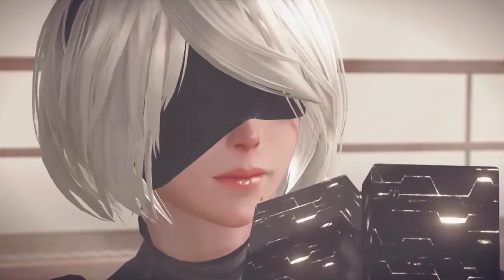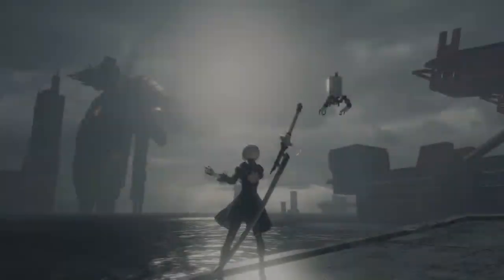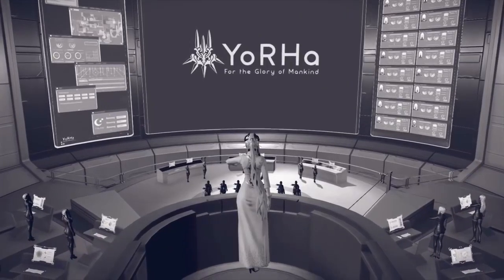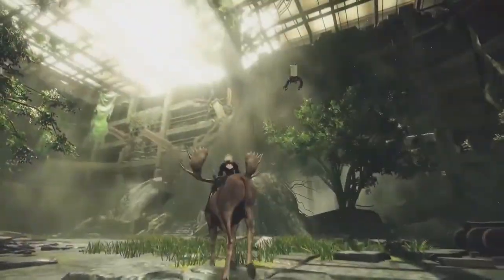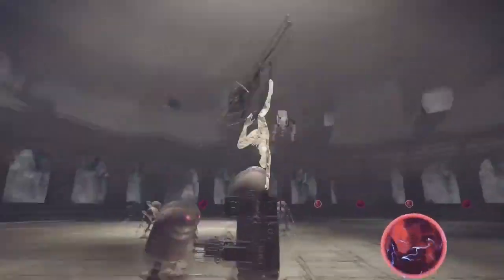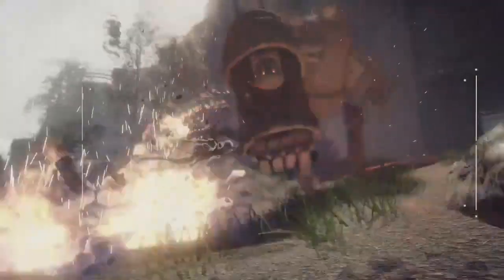NieR Automata Become as Gods Edition. Another more modern Square Enix classic is NieR Automata. This version is actually what Xbox One owners got a year after this was a PlayStation 4 exclusive. That is to say, it is jam-packed with even more disturbing RPG action. This game demands a lot from players in terms of time investment, but those that already beat it know that those hours are well worth it. It is an RPG unlike any other.